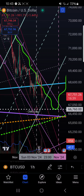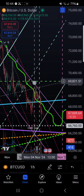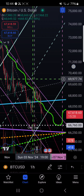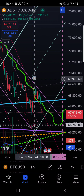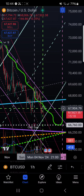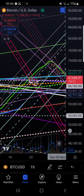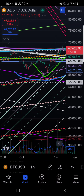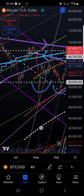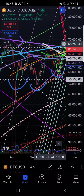Now, do we have... I was just looking to see if we had an inverse head and shoulders forming that would indicate a reversal out of this pattern. We don't necessarily need to, but also what is notable is that we did come right down to this olive colored channel, which is our reversal channel from the blue head and shoulders back here. I gotta put this on a 4-hour. So here's our inverse head and shoulders right here. The aqua line is the neckline of that.